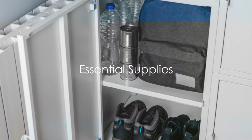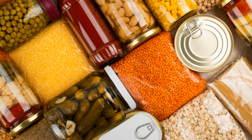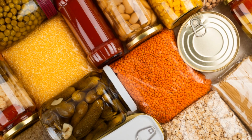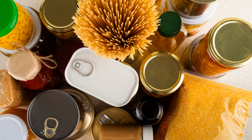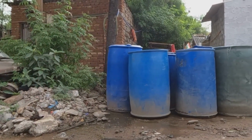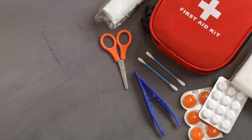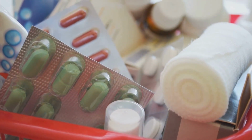Now let's talk about the essentials, the supplies you absolutely need for survival. When we're talking about survival in an apartment during a crisis, there are some key items that you can't afford to overlook. First and foremost, water. You need at least a gallon per person per day for drinking and sanitation. Then, non-perishable food items. Think canned goods, dried fruits and grains.